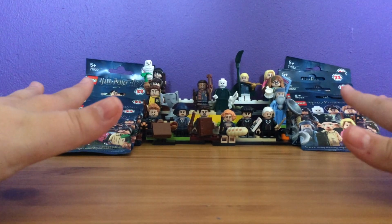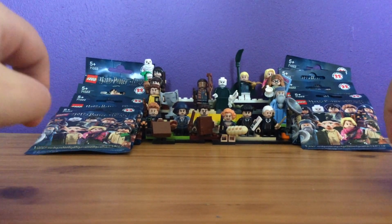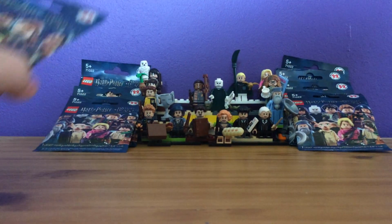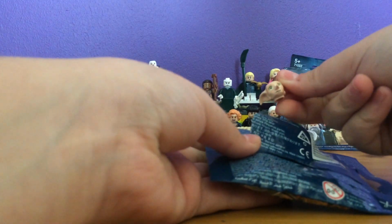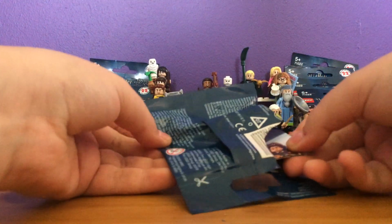We have 8 chances to get all the figures today. So let's start with this one. Come on. Start us off with, we have Dobby!